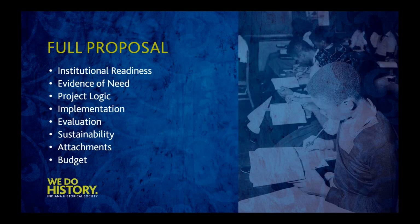As a reminder, organizations are required to submit the summary proposal before they're invited for a full proposal. When you log into the online grant portal to begin a project grant application, you're only going to see the summary of proposal questions. The rest of the application, the full proposal, is made available once the summary of proposal has been reviewed and an invitation to submit your full application has been extended. You can find a blank grant proposal, the full proposal, on the resources page of the HSG website.